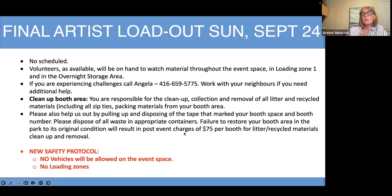We also ask you, we mark the booth spaces with this gaff tape. It's pretty easy to pick off, but imagine us at the end of the night having to do it for like 80 to 90 booths. It's a lot of work on all the corners. So we ask you if you can please pull that up as well when you leave your site.